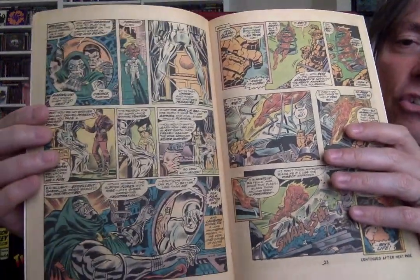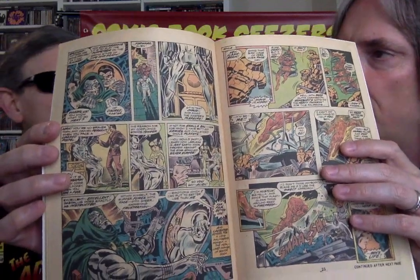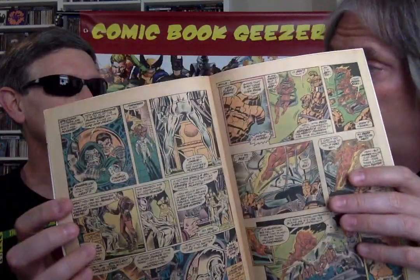And again, Joe Sinnott has a lot to do with this. The reason why I say Buckler's art sometimes is Kirby-esque is because of Joe Sinnott's inking and the lines that he does.